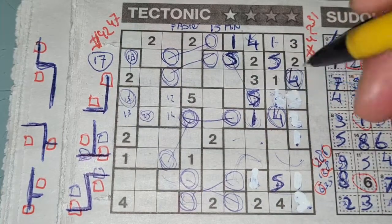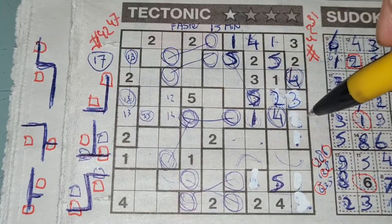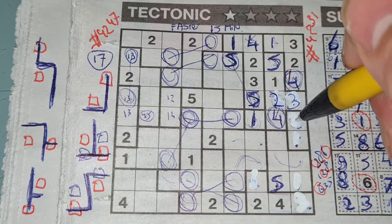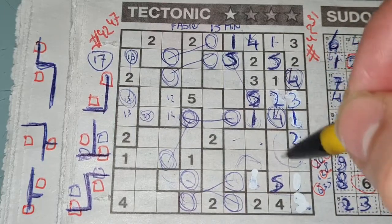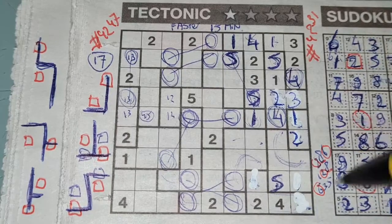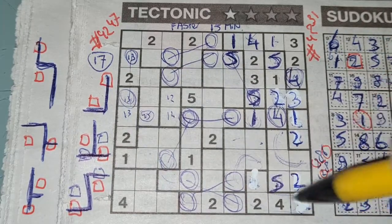We have a 3 there, no 3 there. 3 should be here, and a 2 goes there. Now we have a 2 there, so this box can't be 2 anymore. That box should be a 2, and this box should be a 1. These 3 boxes surround the 2, cannot be 2, so 1 box left for the 2 should be there. 1 and a 3.